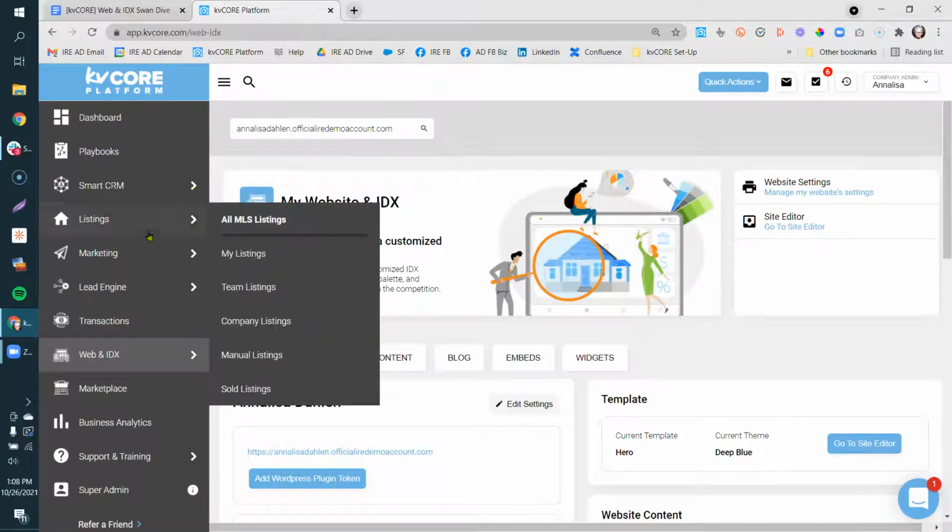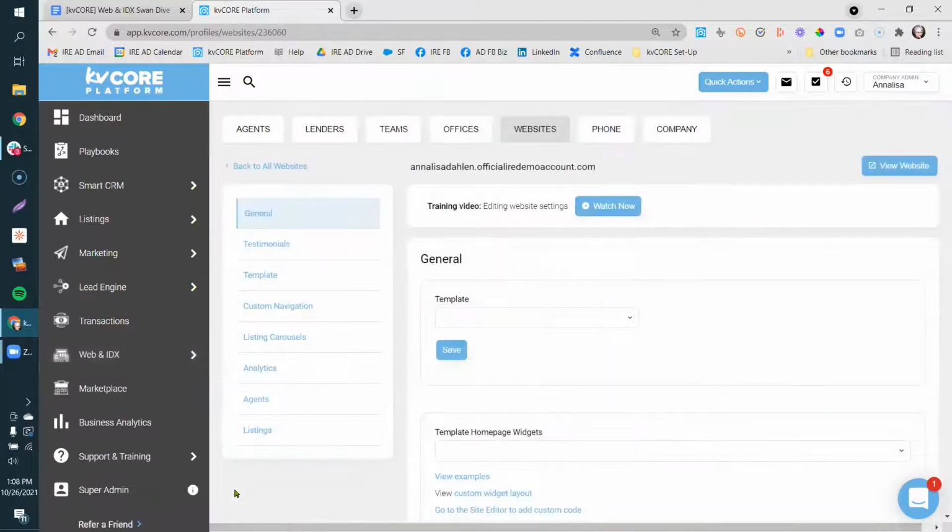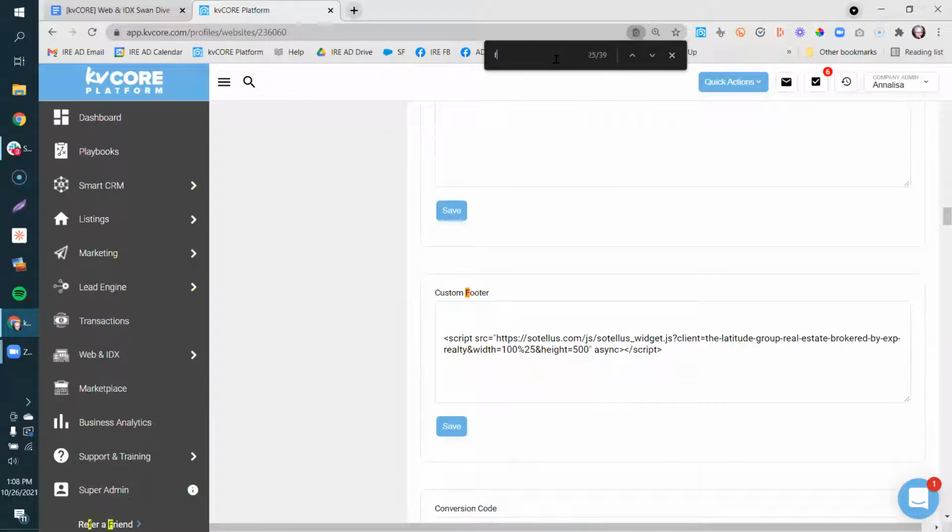But that being said, if you're an agent, like normal people normally working agent seats, hover over Web and IDX and go into website settings. Now, the section we're looking at in general here is going to be background image. So I'm just going to use Control F. That brings up this little search box at the top of my window, and Command F works on a Mac. Basically, you can type in anything in here and find the match in seconds instead of scrolling your little heart out trying to find things in here.